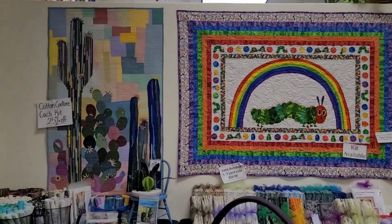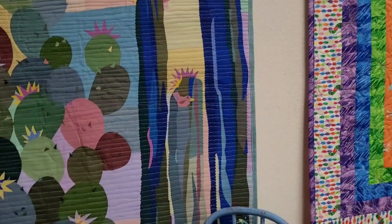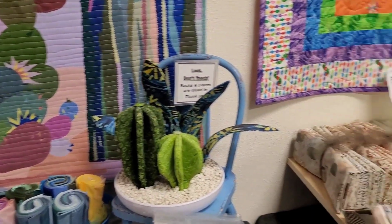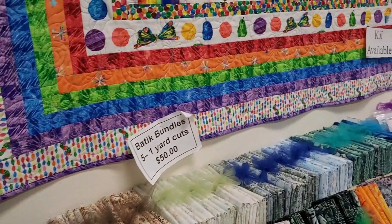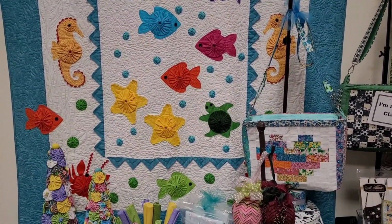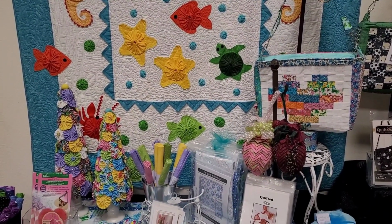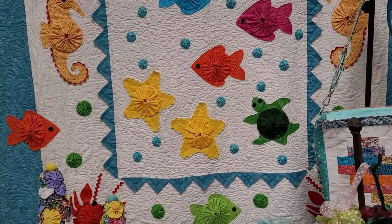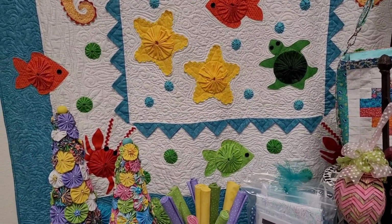Ooh, rainbow. Fat quarters galore back here. Now this quilt, at first glance, I didn't get it. But as I looked at it, look at that. That's yo-yos. What? Doing it. They have a whole table of like three-dimensional stuff here. And I'm just loving every bit of it.